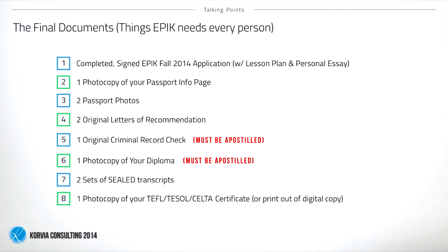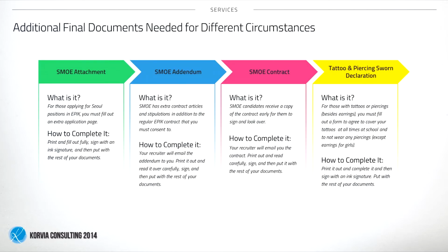Okay. So now we're going to talk about, this is kind of a lot, but there are additional documents that depend on what situation you're in. If you're a joint applicant, if you're married, if you're applying for SMOE. So bear with us. If none of these apply to you, you can maybe skip forward, but it's good to hang around, just see what everyone else is doing. So first up is the SMOE attachment.